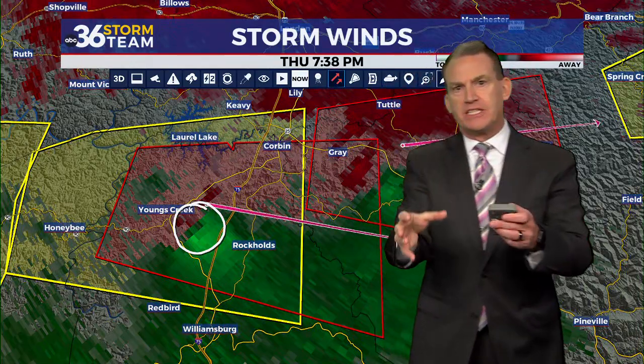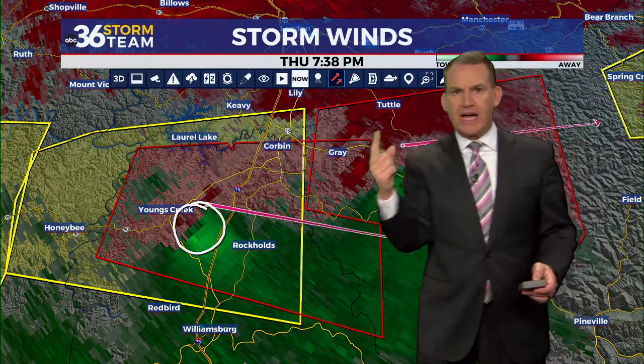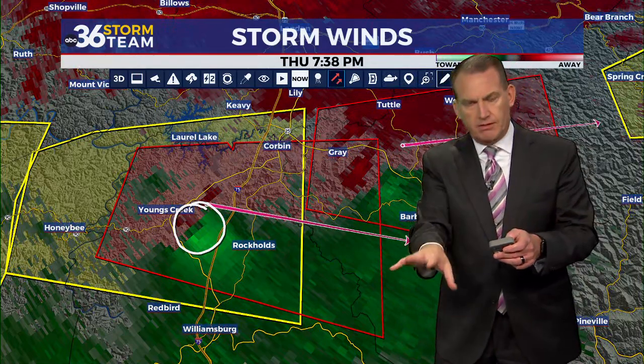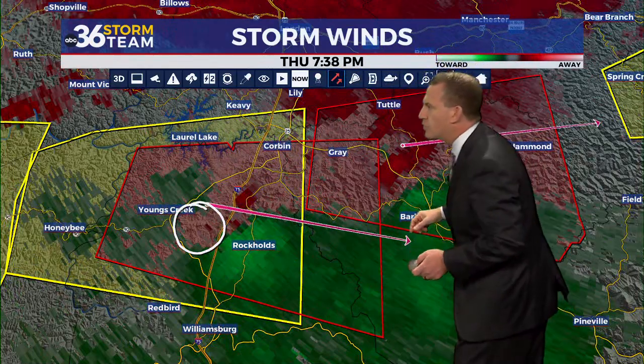be in your safe place right now, because that's actually showing some decent rotation as it works off to the east. Even though the BTI is low and we don't have our shear marker, these can, again, produce a quick spin up tornado, EF0, EF1, and then they're out of there in fairly short order.